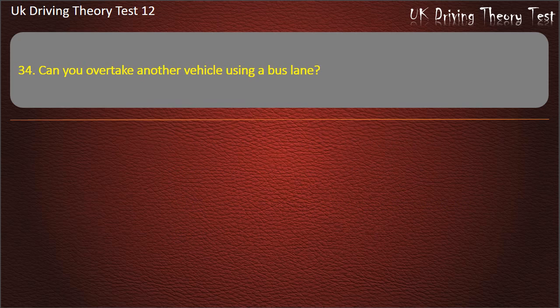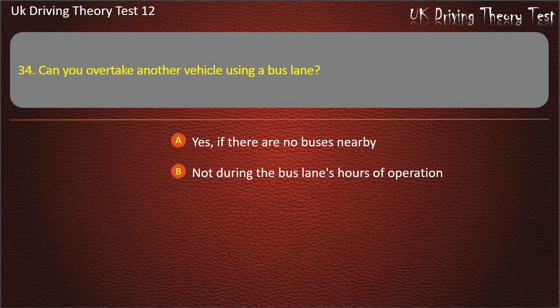Question 34. Can you overtake another vehicle using a bus lane? Yes, if there are no buses nearby. Not during the bus lane's hours of operation. No. Only during the bus lane's hours of operation. Answer. Not during the bus lane's hours of operation.